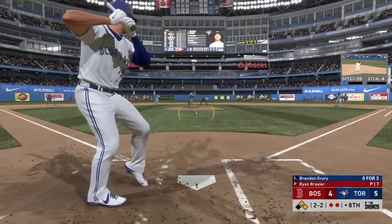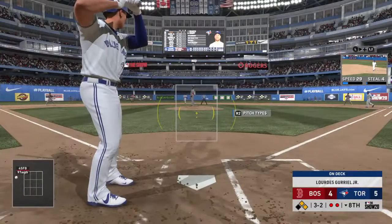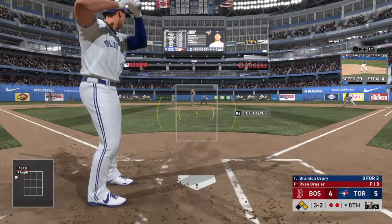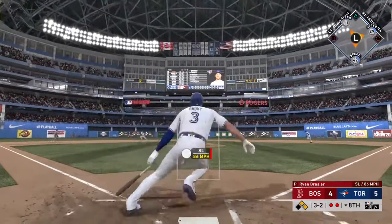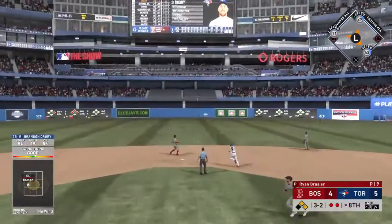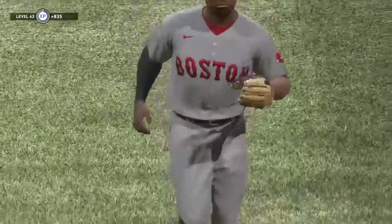The set and the 2-2. Here's one that misses inside, and the count's run full now, 3-2. Pretty good pitch right there. Fastball in off the plate. One of the things you want to do as a pitcher, try to stand those hitters up. Bradley will get there, and he puts it away to retire the side.